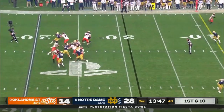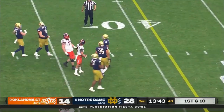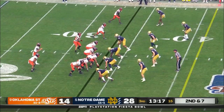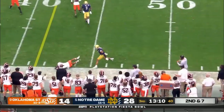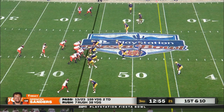Notre Dame blitzes. Sanders out of the pocket. He beats the blitz with his legs, but on the cutback. Only gets three, but it's better than that sack. Side rollout for Sanders. To the sideline. Back to make the catch, Tay Martin. Easy throw.